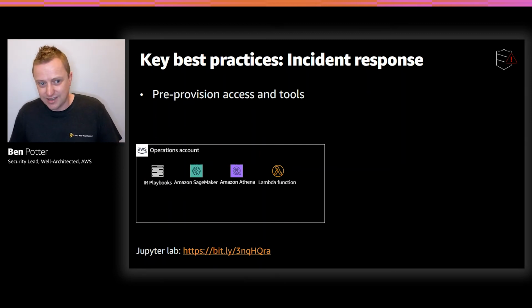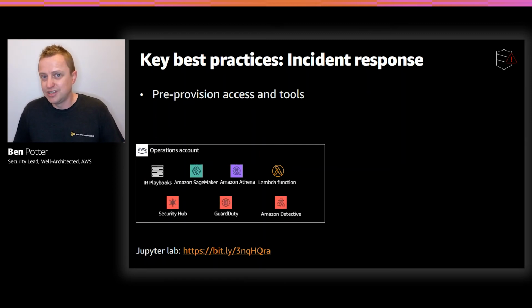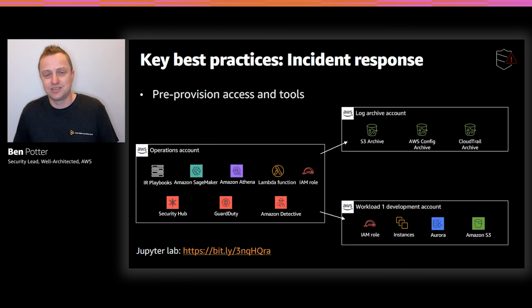And this operations account is where we have Security Hub and GuardDuty, and also Amazon Detective. And having this all pre-configured, and of course you're practicing it in your simulated game day or event response, these can reach out into your log archive account. So you can run Amazon Athena to query those S3 logs to get those insights that you need in a hurry. These accounts also link up and get access from where your workload's running. So Detective can operate into there and look at what's happening in that other account when you configure that.